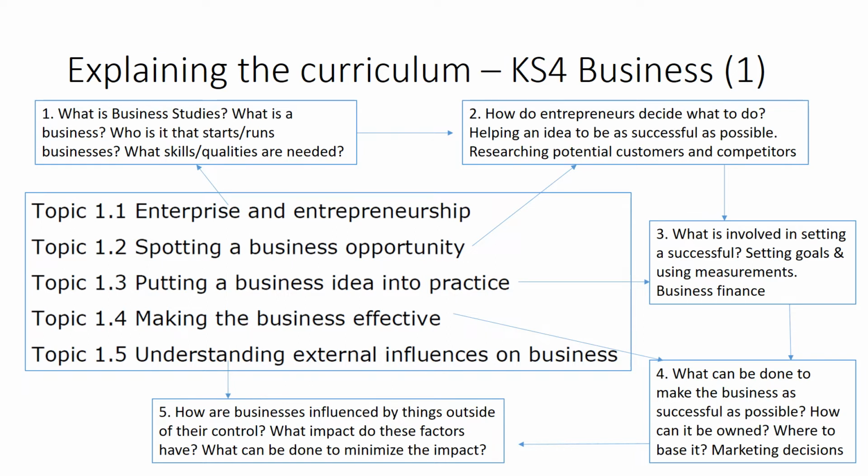So you can see that actually we start about what business studies is, and we think about the people who run businesses. Without entrepreneurs, there will be no businesses. So we start at a small level. We then build it up through how entrepreneurs decide what to do, and the techniques they can use to do that, including research, to what they actually then need to do in terms of starting a business, setting goals and using measurements, the elements of business finance which might be used to judge them.